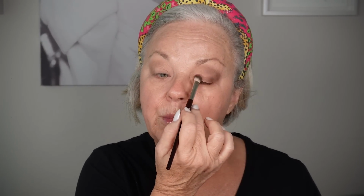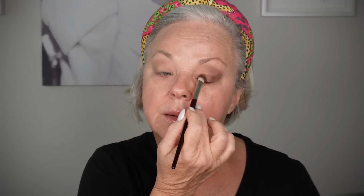Now I'm going to clean out that brush and I'm going to go in with a color called Smoke over here. And I'm going to just put that here. A lot of women that are mature do apply a dark color on their movable eyelid, and I am bringing that in right here to really show you how that closes off the eye. It makes me look like I have a black eye. Believe me, I see women that do this technique every single day. So I'm going to blend it.